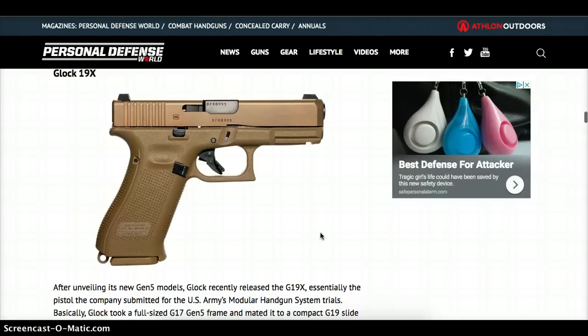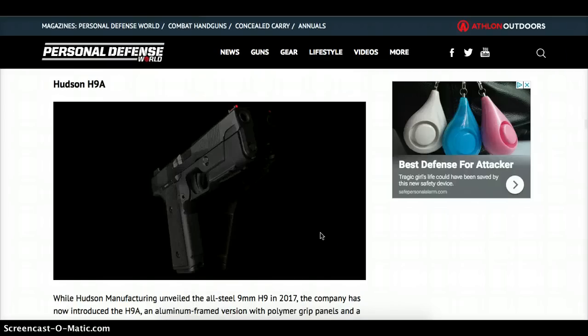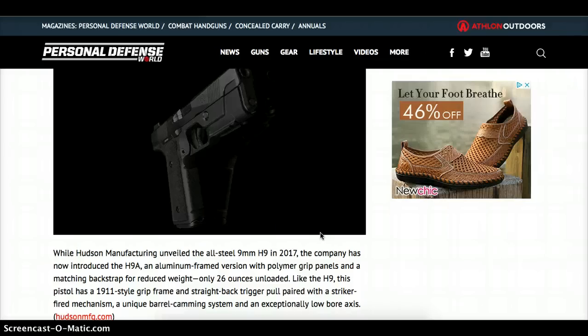Again, not going to spend much time on this. We've heard a lot about this one in the news. Hudson H9A. Now, a lot of us are familiar with the Hudson H9. The H9A now has an aluminum frame instead of a steel frame, with polymer grip panels and a matching backstrap for reduced weight. So now it only weighs 26 ounces unloaded.